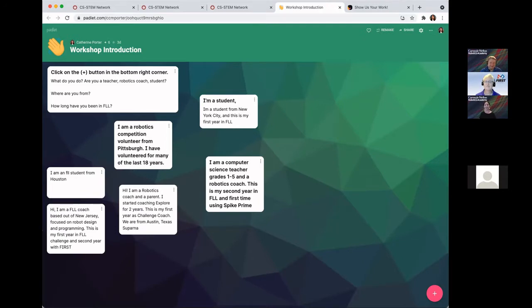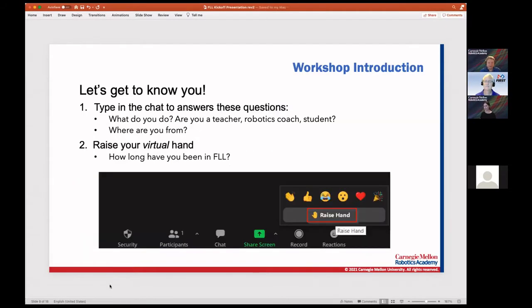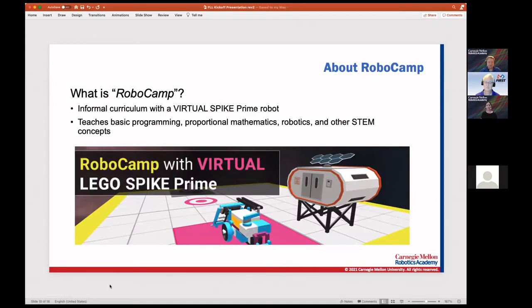Let me go back to our PowerPoint slides. And we can move on. So in our workshop today, we will be going through RoboCamp, which is an informal curriculum that teaches programming, robotics, mathematics, and other STEM concepts at an introductory level. And what we mean by informal curriculum is that it's perfect for something like summer camps, workshops, after school programs, and class specials. RoboCamp includes virtual environments so that students can follow along from anywhere around the world.